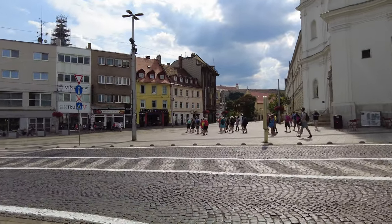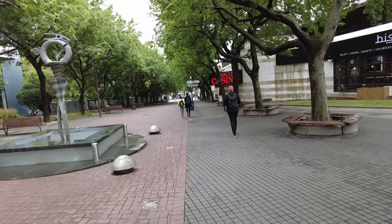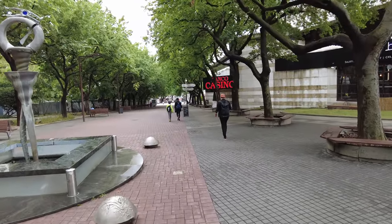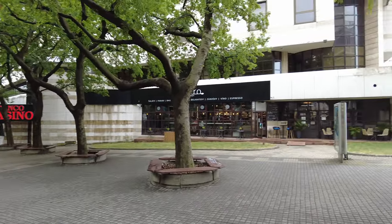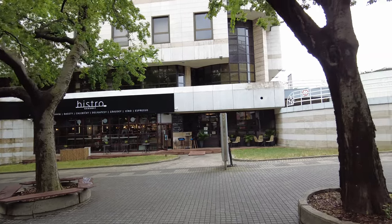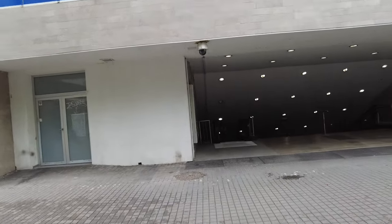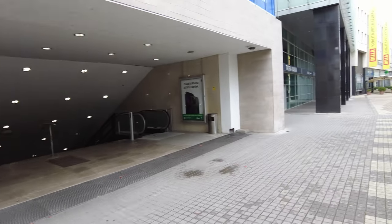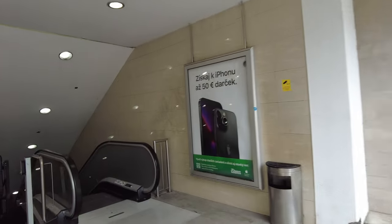There's that Hrad Castle. Okay, so it's the next day. You can see Banco Casino right here. I believe that's the Intercontinental. And yeah, now we're gonna head over to the castle.